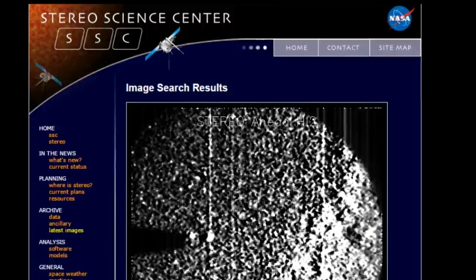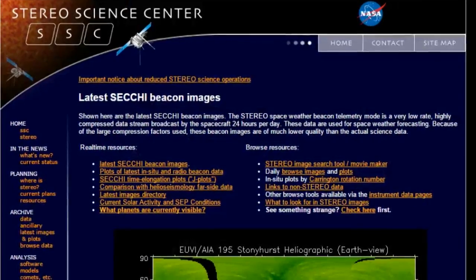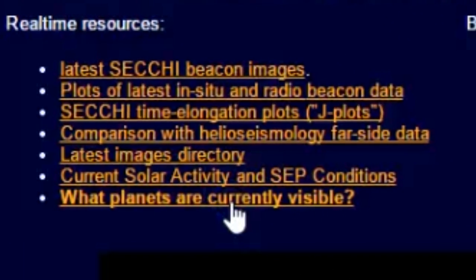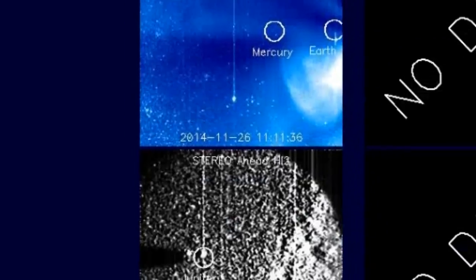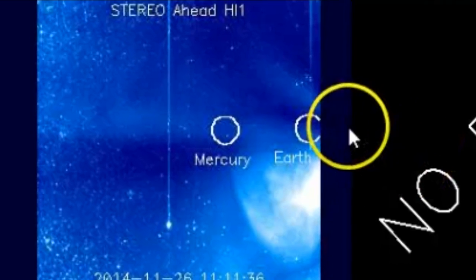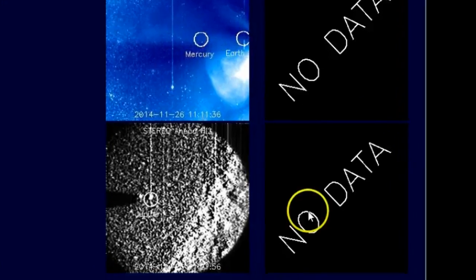Now, we are going to go to STEREO's latest images. We're at the STEREO Science Center, provided to us by the wonderful NASA. We're clicking on the what planets are currently visible, because I don't know. Man, it's not like I got an astronaut on speed dial. So as you can see, we got Earth and Mercury, and then Jupiter and unnamed planet star thingy behind it.